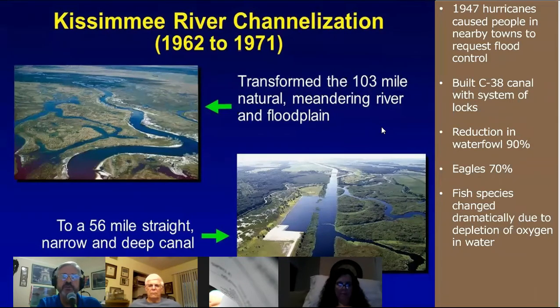And in 1947, there were a lot of bad hurricanes. The folks in the area requested flood control. So they built a canal and basically just straightened it. So here's what it looked like a few years ago. It just turned into a big canal, and they eliminated all these oxbows. And they thought everything was solved, and now they'd improved everything.